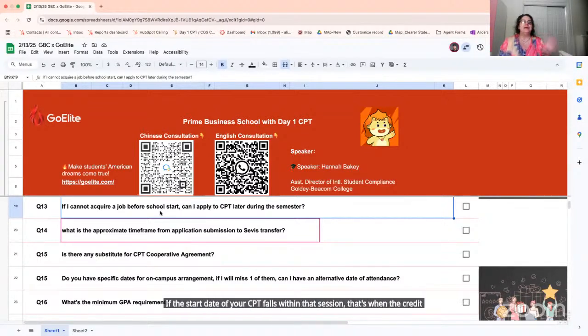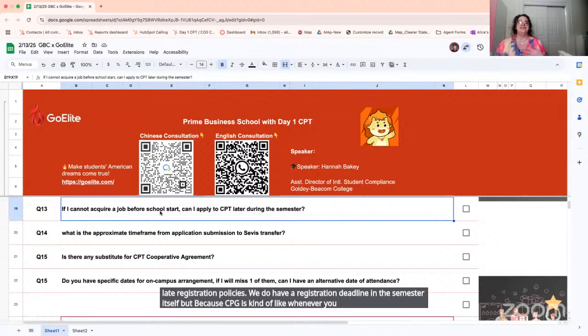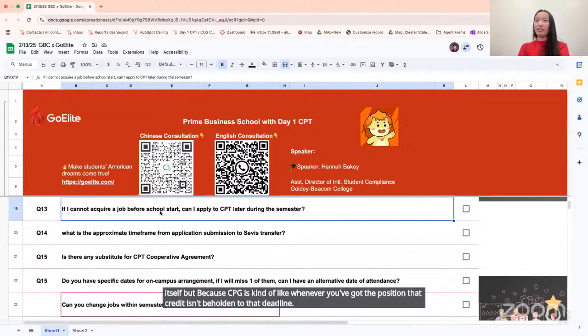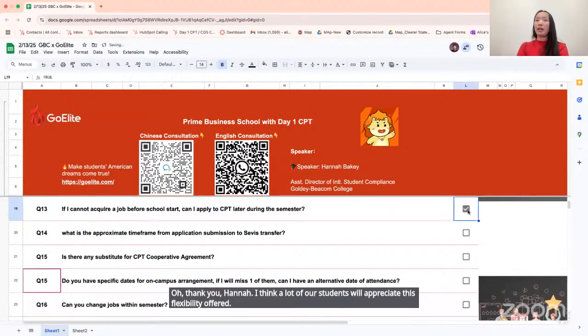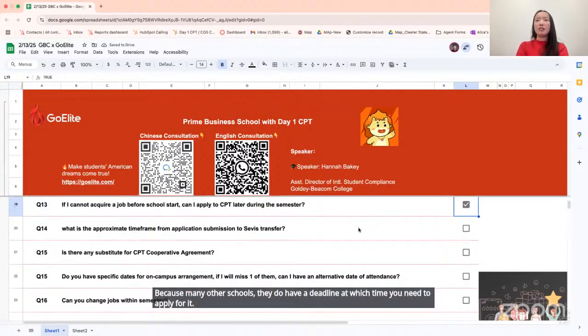Because it's a 1 credit CPT internship course, it doesn't fall under our late registration policies. We do have a registration deadline in the semester itself, but because CPT is kind of like whenever you've got the position, that credit isn't beholden to that deadline. Oh, thank you, Hannah. I think a lot of our students will appreciate this flexibility because many other schools do have a deadline at which time you need to apply for it. So yeah, that's very nice.